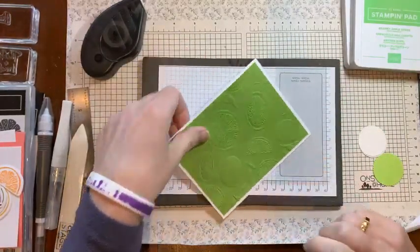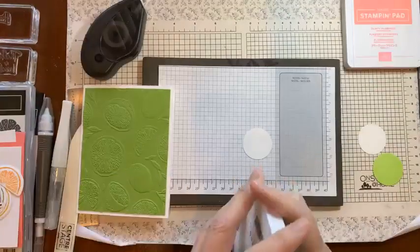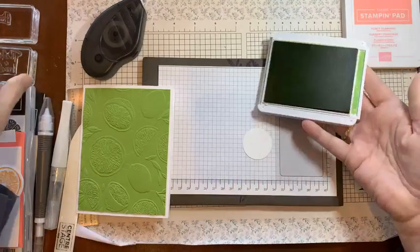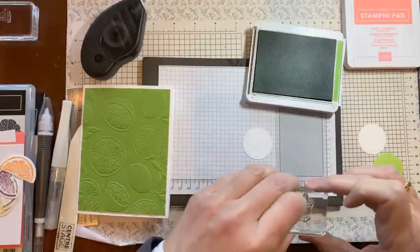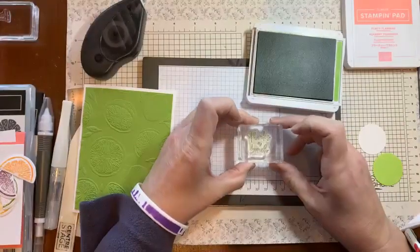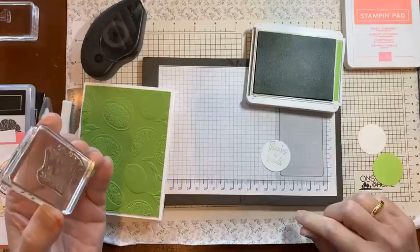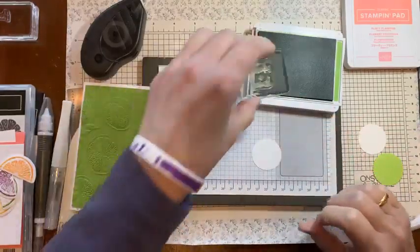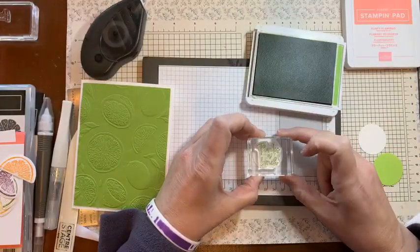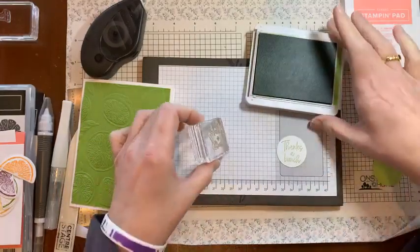Okay, so now I just need the Granny Apple Green ink pad to do the sentiment. This is Thanks a Bunch. Let's see, how's that done? No, I don't like that. Well, I can turn it over actually, can't I? I've got 4 goes. Ah, perfect.